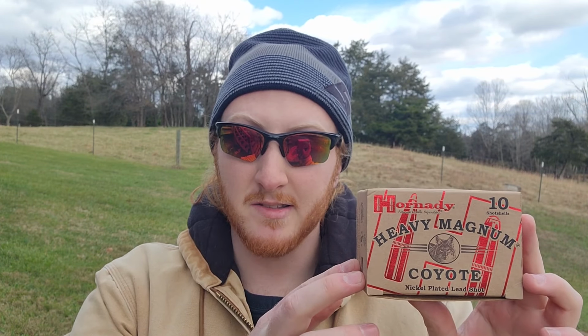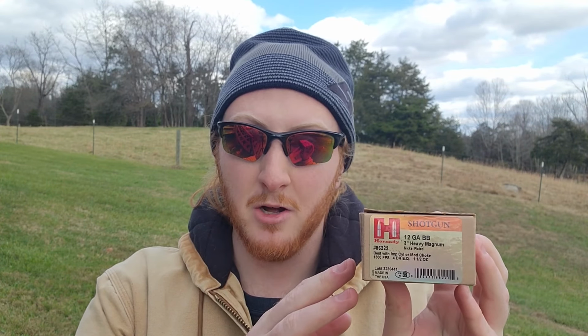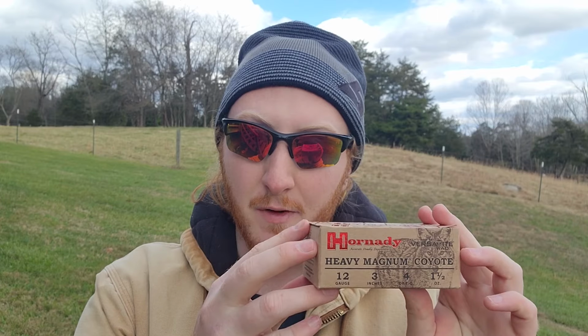As for the shell we brought out here today, I got out some of these, the Hornady Heavy Magnum Coyote shells. These ones are their 12 gauge, 3-inch, 1.5 ounce payload of nickel-plated lead BB shot, moving about 1,300 feet per second. And these do have the Hornady Versatite wad, which is essentially a flight control wad. On the package, they claim that these are best with an improved cylinder or a modified choke. Now we did do a full choke test with these a while back, and they did fantastic through most of the range of chokes, all the way up into a full choke.